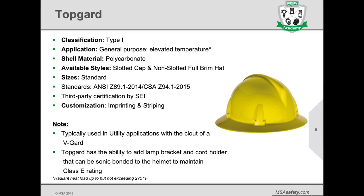Moving on to the top guard, this one is famous for its single brim that goes down the center of the helmet. This is big in the utilities market. It has a slightly higher heat rating. If you look at the V-Guard, V-Guard Green, V-Guard 500, they're going to have the lower temp rating for ANSI, which is 140 degrees Fahrenheit, where the top guard allows that to go up to 275 degrees Fahrenheit. This is somewhat of a status symbol for the utilities, and it's also very big in Canada.